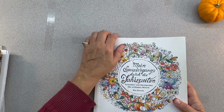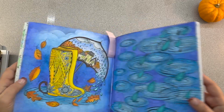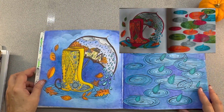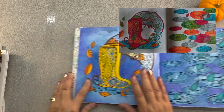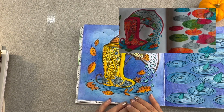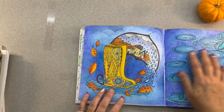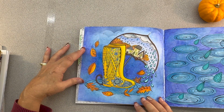Okay, the next one was another buddy color with a new colorist, new to me at least, Weaver Shelley, who reached out after one of my previous videos. And I'm so glad she did. We had a ton of fun. This was the page we originally intended, and that was in my experimenting with Inktense phase. So this page, the background is all Inktense. This page also, the background is all Inktense.